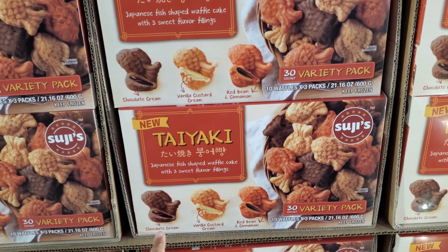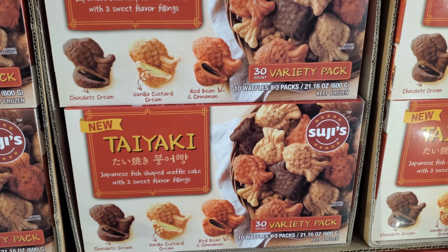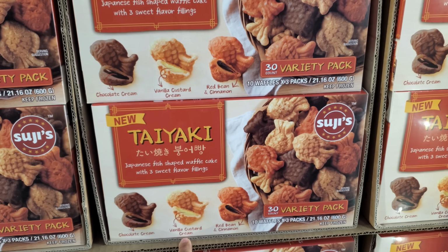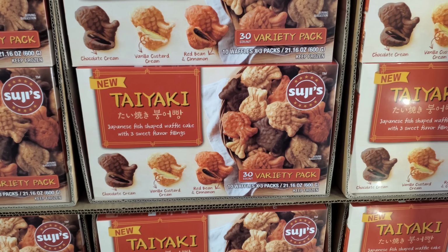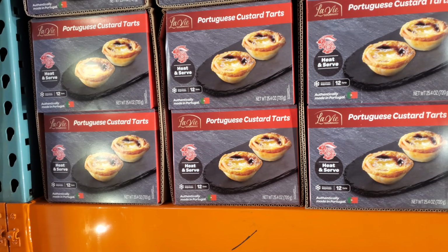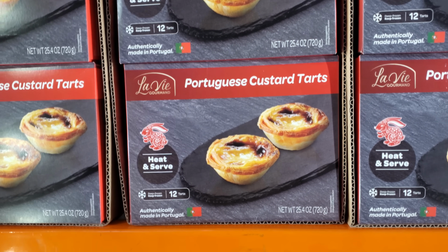And $11.99. We have variety here. Chocolate cream, vanilla custard, and red bean and cinnamon. Have you guys tried the red bean and cinnamon? I only tried vanilla custard. Again, it's my favorite in the air fryer. And some maple syrup. Baked custard tarts, you get 12 for $11.69.